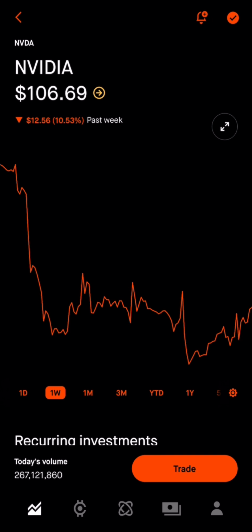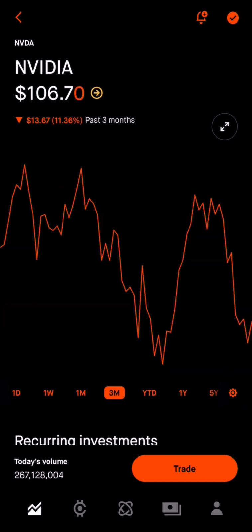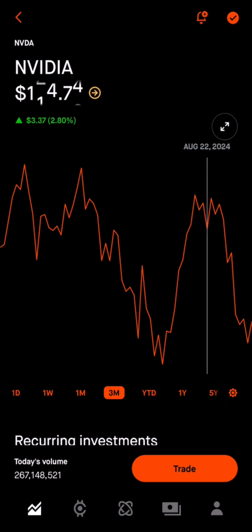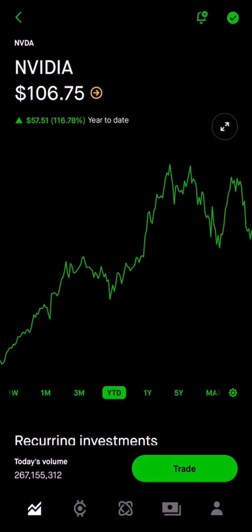Nvidia is down 10% at $106 per share, and this could be a little bit of a buying opportunity here. They're flat in the last month. They're still down 11% in the last 3 months. They're a pretty volatile stock right now, where if I buy closer to $100 per share, I'm pretty confident that I'll be able to sell above 125 or even closer to 130 plus, which would be around a 20 to 30% gain on a swing trade.